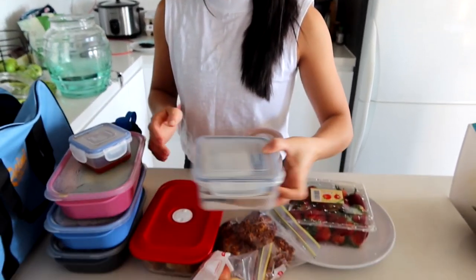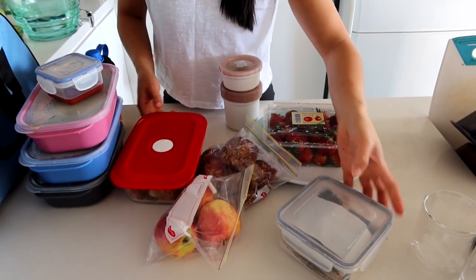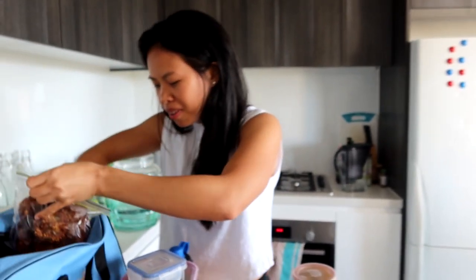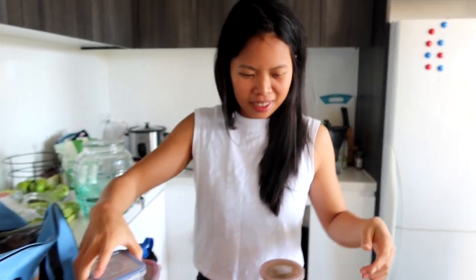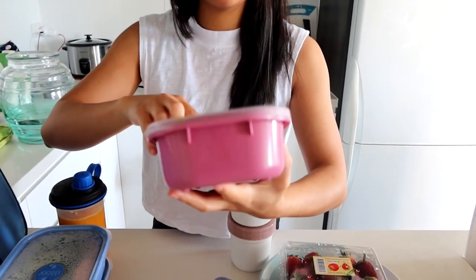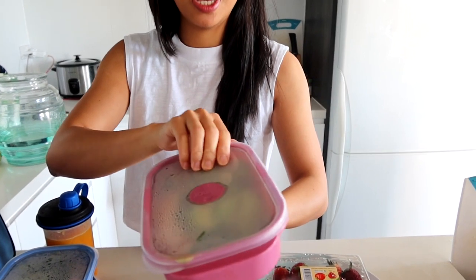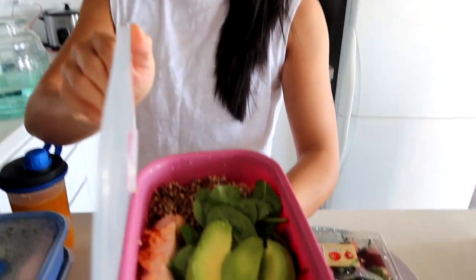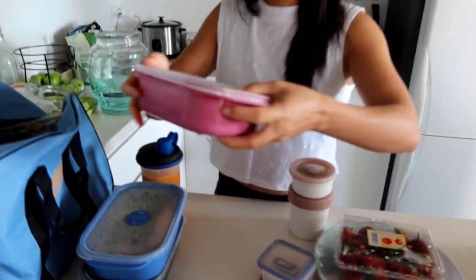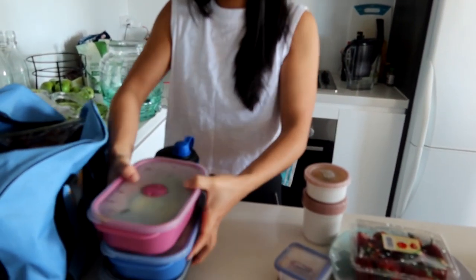I've got all the food ready. For breakfast, we're gonna have the egg muffins and apple and cinnamon oatmeal cups. Then for lunch, we'll have salmon, quinoa with spinach and avocado. That's for lunch.